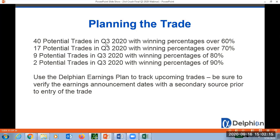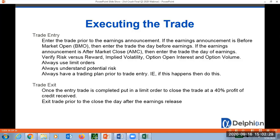So yeah, 40 potential trades with a win percentage over 60, 17 over 70, 9 trades over 80, and 2 over 90. Again, we're going to be tracking it using a different source. This one is a really important trade to pay attention to the earnings announcement time. If it happens before market opens, you want to make sure you're getting into the trade the previous day, because if earnings comes out tomorrow morning after the close tonight, you can't get into the trade. You've pretty much missed that one. If earnings comes out after the market closes, then I would say you typically want to try to get into the trade between 3 p.m. to 4 p.m.